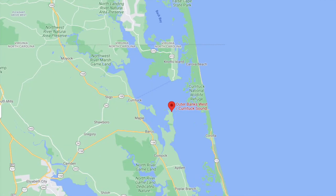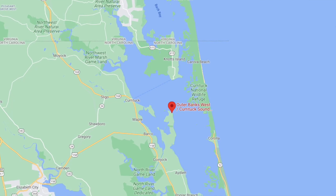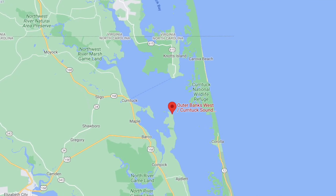North Carolina. Yeah, and it's called Outer Banks West because the Outer Banks are barrier islands, so they're right along the Atlantic Ocean. And then between them and the mainland is this body of water. In our particular area, it was called the Currituck Sound. So we were not on the Atlantic Ocean, we were on the Sound.